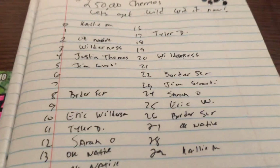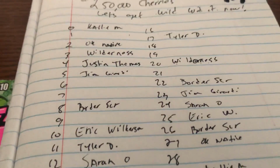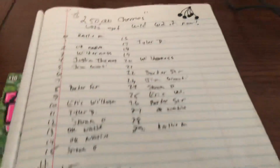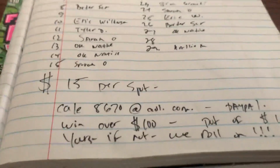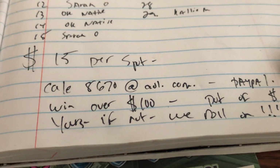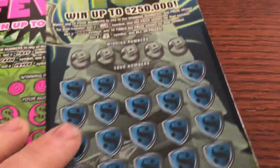Those are the spots that are still left. I think you can see 1, 6, 7, 16, 18, 19, 21, and 28. So there's that. I actually got to pick that up today, but can't do it until it's filled.